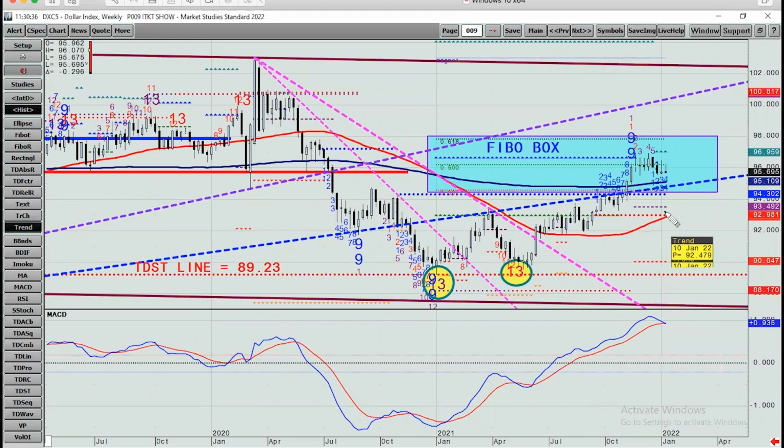But you can see why we've been suggesting that something up in here is difficult for the dollar to get past. Now, if interest rates do move well higher, that should be decent for the dollar, as higher interest rates here would attract a demand for US dollars from outside countries. So that's our view on that.